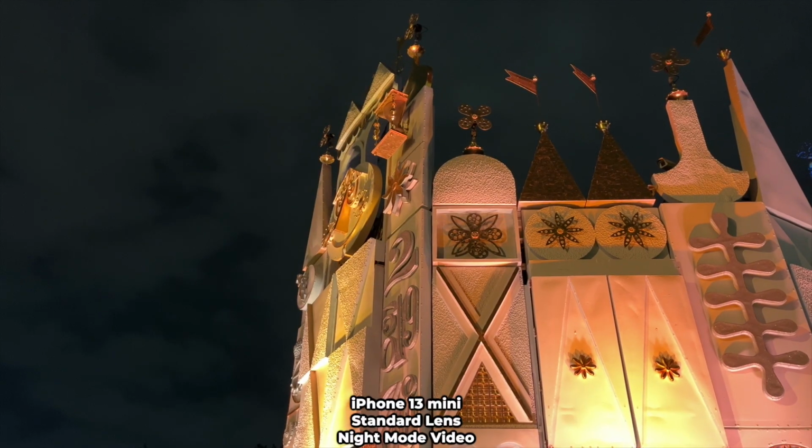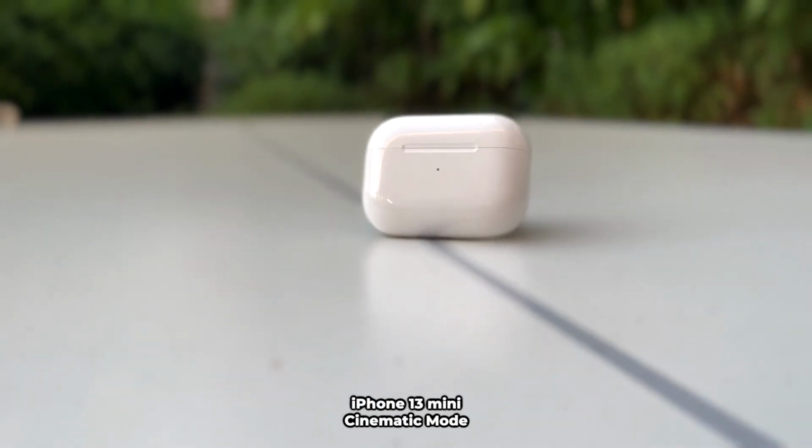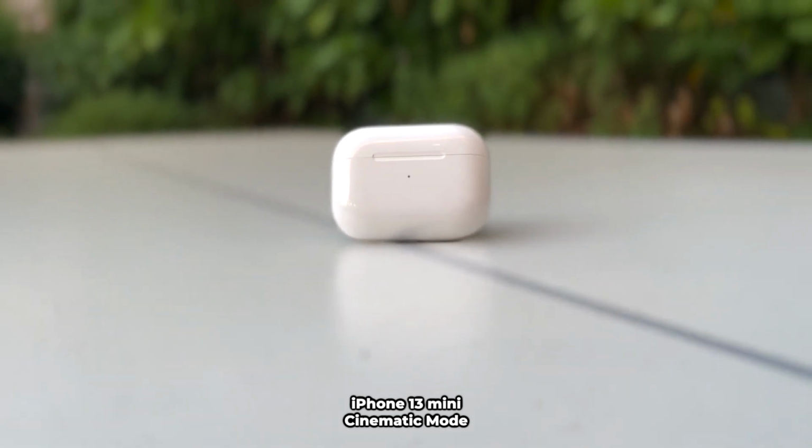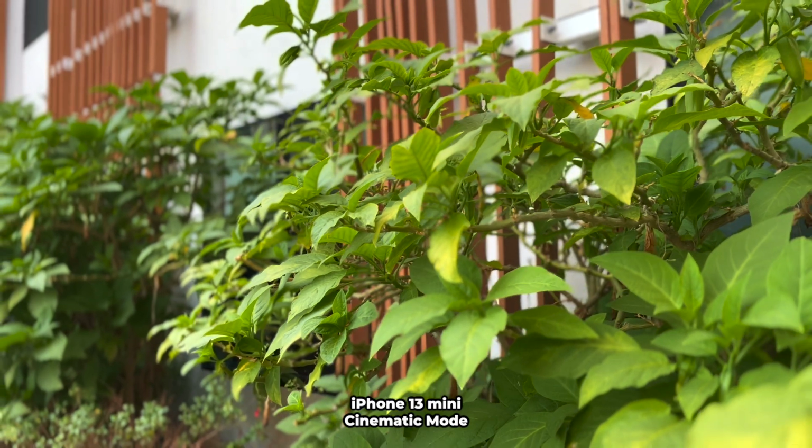Cinematic mode though is where it gets interesting. To be 100% honest, I'm not really a huge fan of it. I didn't really use it that much because I just don't really care for it. As you can see in a couple of test shots here, with just an object, it has a hard time finding the focus points. If you're moving, it has a hard time holding the focus points.